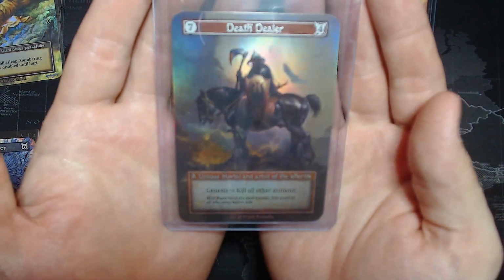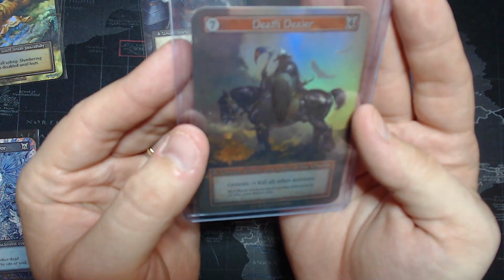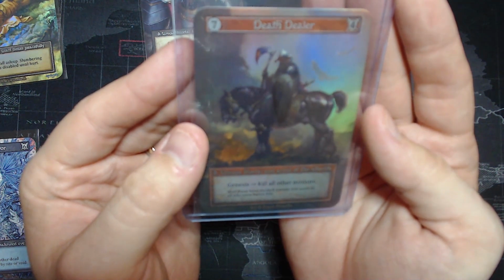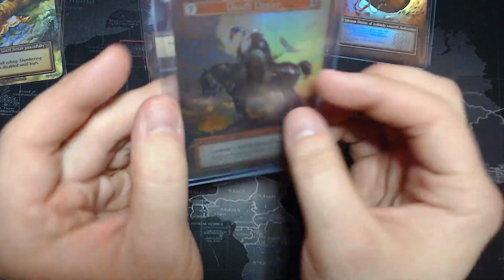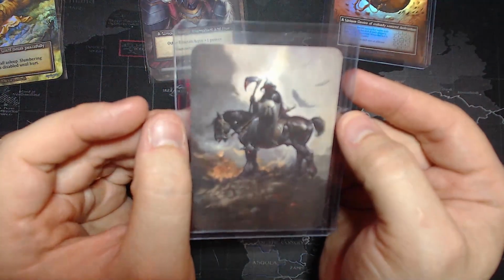Kill all other minions. With Frank's hand, the dark traveler laid waste to all who came before him. From Frank Frazetta. Absolutely amazing art.